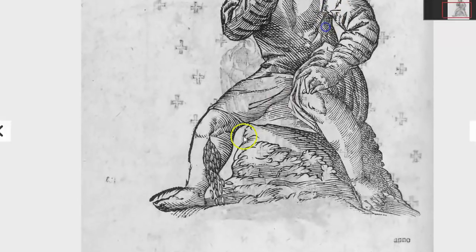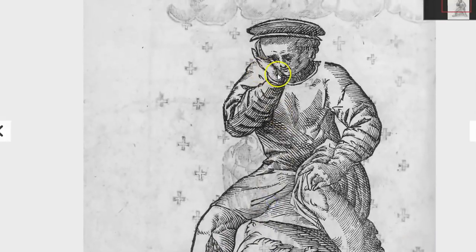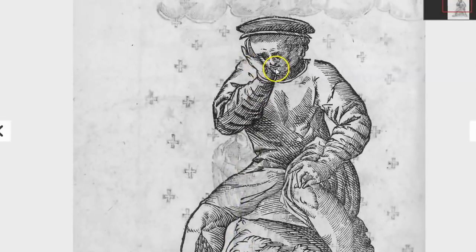Oh, who have we got here? Tumor boy. Oh, what the? He's got something pouring out of his leg. Wow, that doesn't look good. He's like, oh my, can't hurt too much. He's just sort of like, oh my gosh.